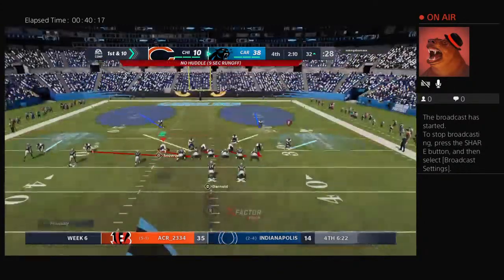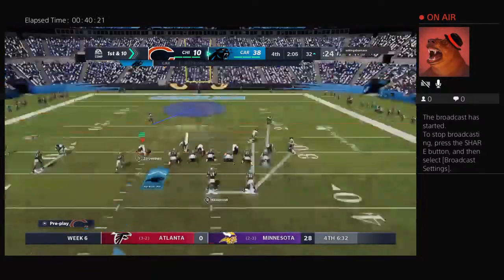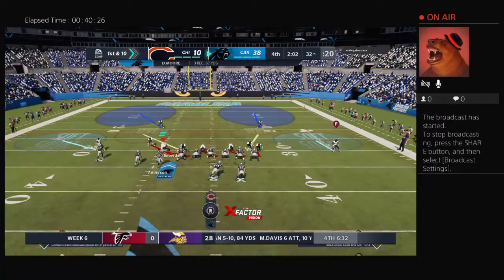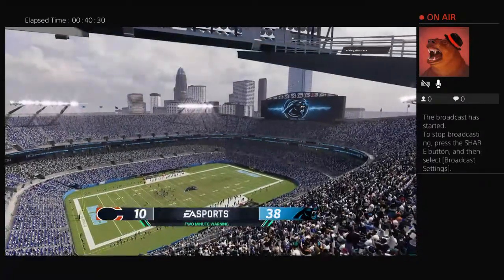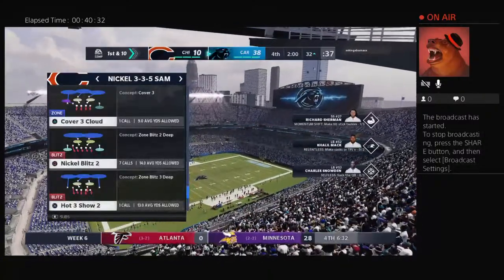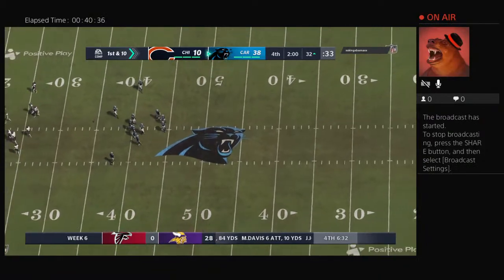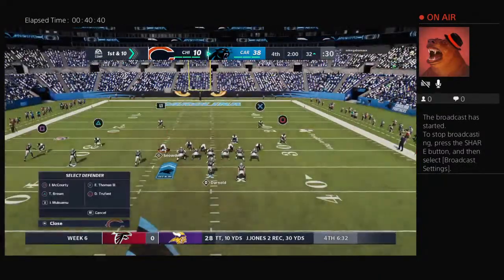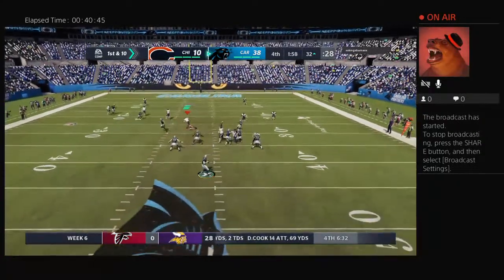It's a gain of 22 as we tick towards the 2-minute warning. First and 10 at the 32-yard line. Just 2 minutes remaining here in the fourth quarter of what has been a one-sided affair. So it's Panther football as we welcome you back. Not totally home free yet, but it's looking good as they come up 1st and 10.